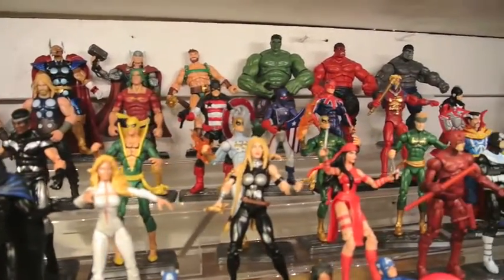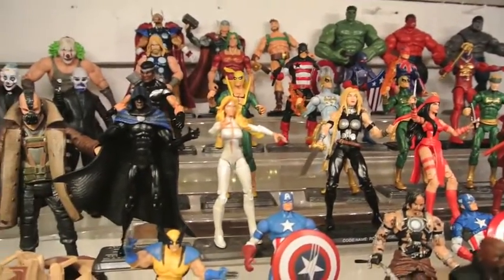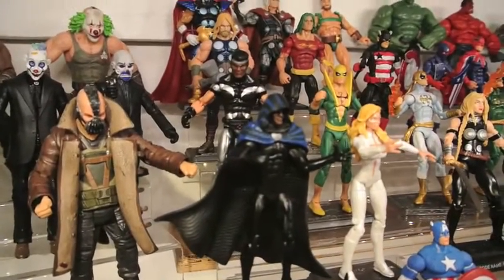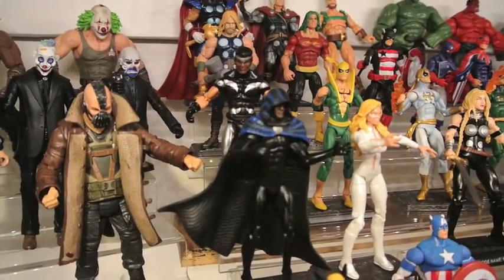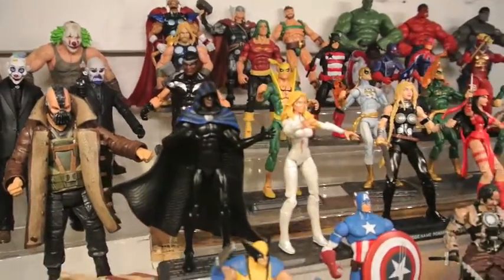So that's cool. I like the figures, their poses next to each other. I don't have a Power Man, but I got this Warpath body and a Power Man head, so they fit pretty well together. At some point I plan to actually custom paint it and make them look more like Power Man.